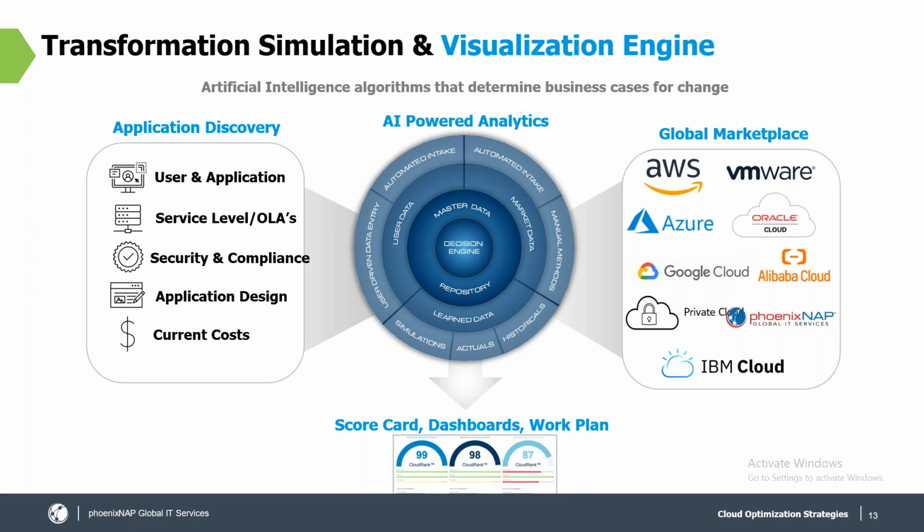Lastly, CloudGenera provides a way to calculate total cost of ownership for applications. And this is really challenging for most end users. They do not understand how to fractionalize an application's use of the resources in the data center. That's one of the things CloudGenera automates as a part of its discovery.